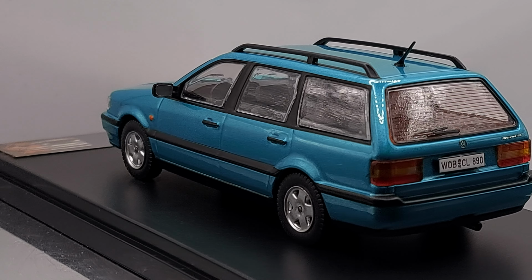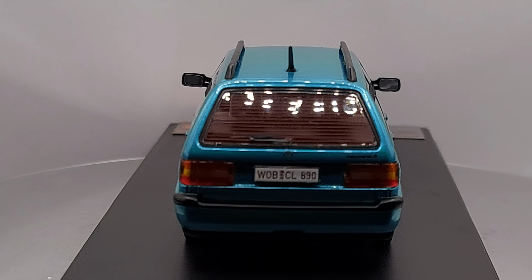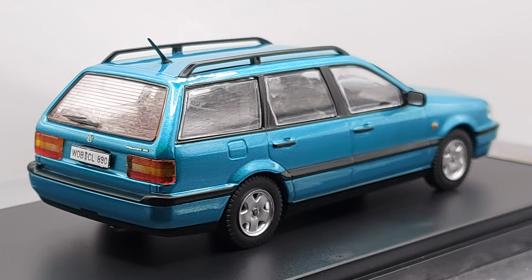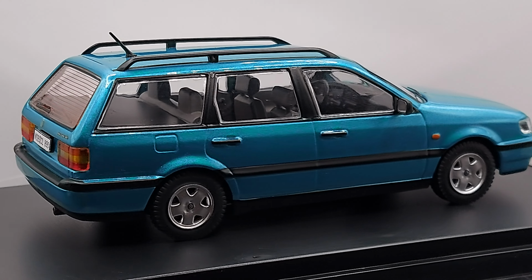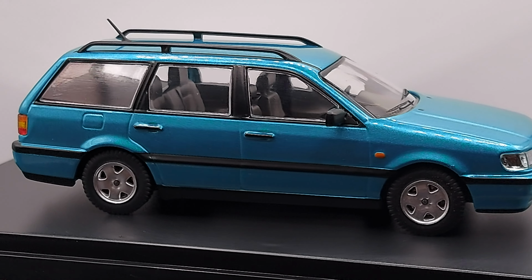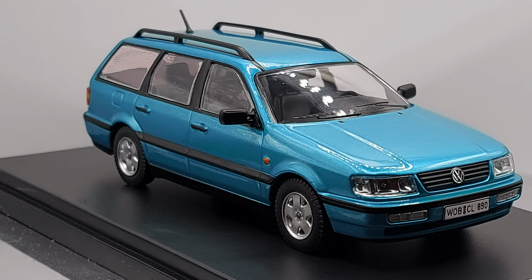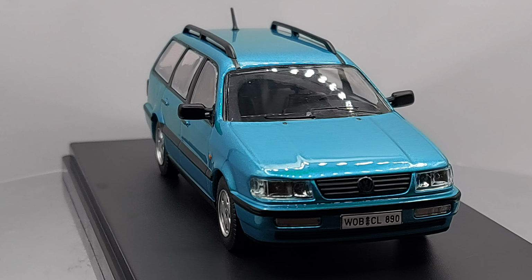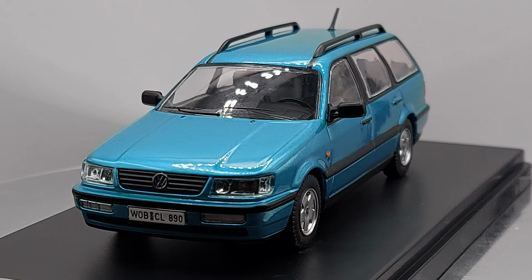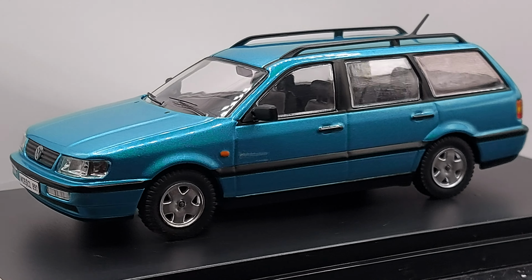Okay, let's check out what we got for you today. We have a pretty cool station wagon, not a very common one nowadays because it's not a new station wagon whatsoever. But back in the days, especially in Europe, they were quite popular. In other parts of the world, they were okay. They were not bestsellers, especially in North America, but they sold quite a few of them, especially the sedan.